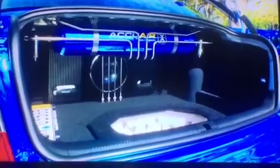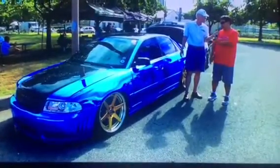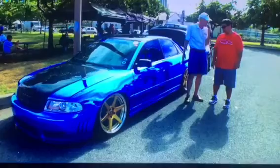Carbon fiber hood, carbon fiber trunk. I have 1 tank in the trunk. It's about a 3.5 gallon tank. What original color was this? My original color for the Audi is silver. And so what does it cost to put this vinyl on the car? Full wrap for our car in this chrome material is about $4,000.